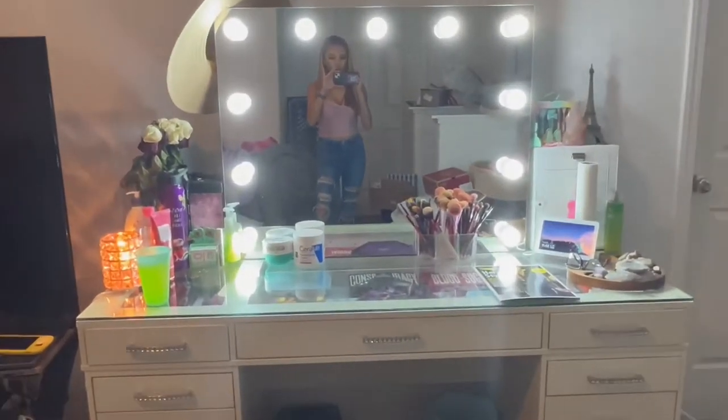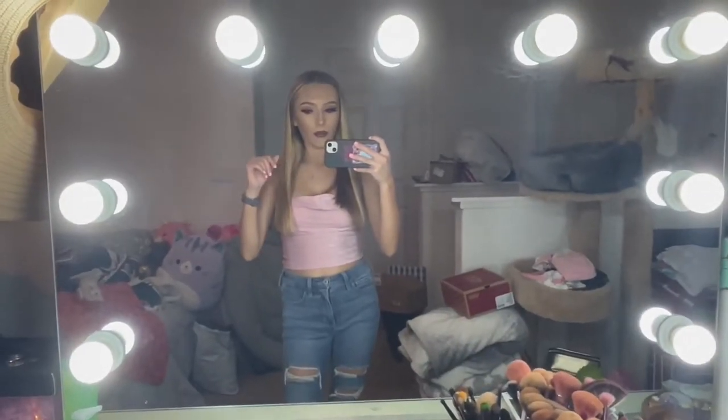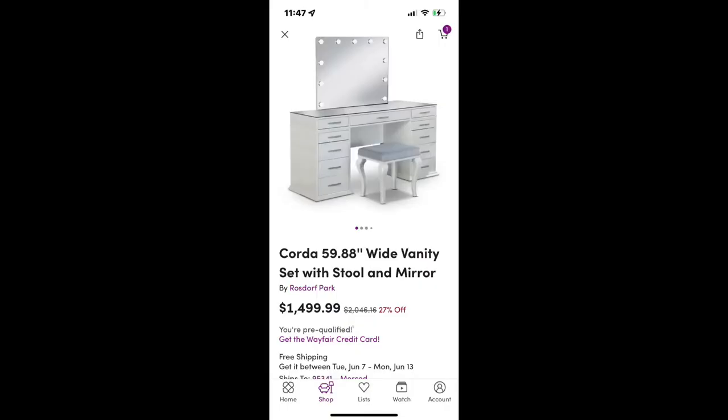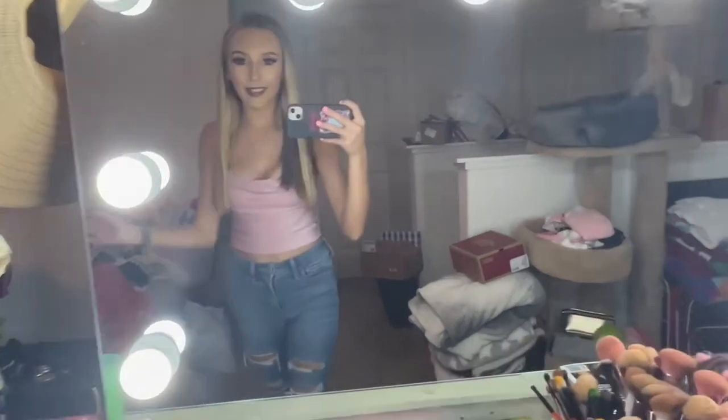I got my vanity off of Wayfair. If you want to, mine was on sale. The original price was like $2,000, I think. If I have the picture, I'll upload it on here, but if not, sorry. But it was on sale for like $500 off, so pretty good.